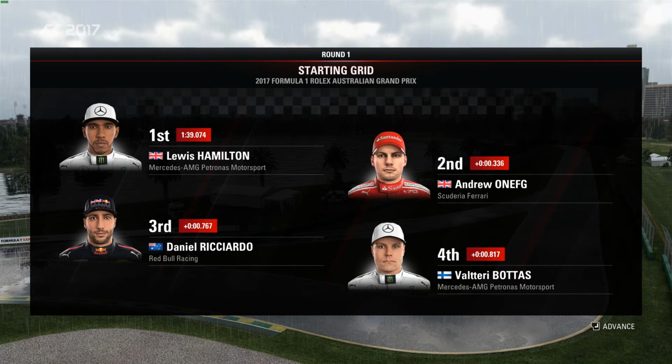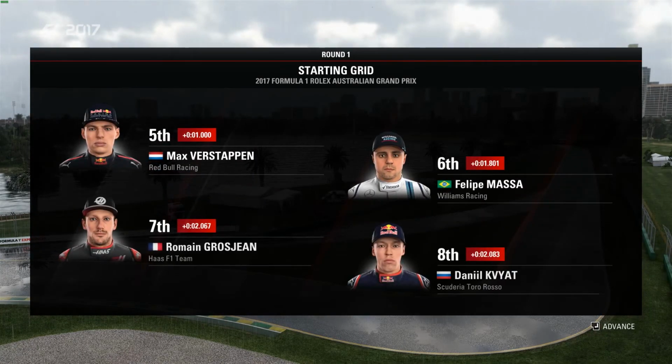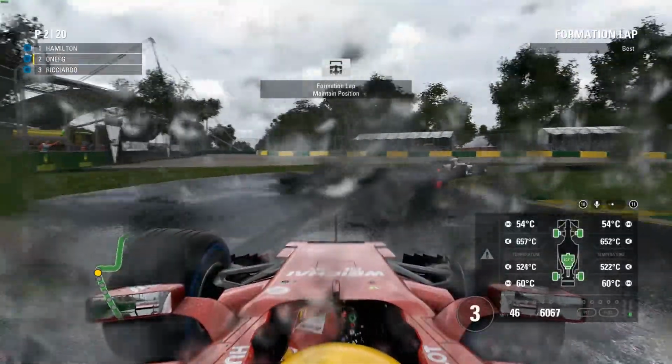It wasn't too bad of a qualifying session. It was actually my first time properly driving in the wet with these new cars and on this game. So I don't think we did too bad. So without any more waiting, let's get into the action of the Australian Grand Prix.